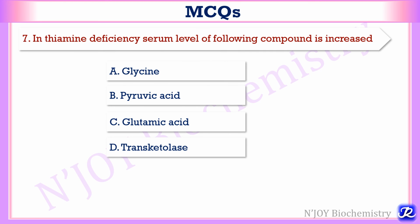In thiamine deficiency, serum level of following compound is increased. Is it glycine, pyruvic acid, glutamic acid or transketolase? So we know that in thiamine deficiency there is increase in pyruvic acid and lactic acid levels. So the answer here is B, that is pyruvic acid.